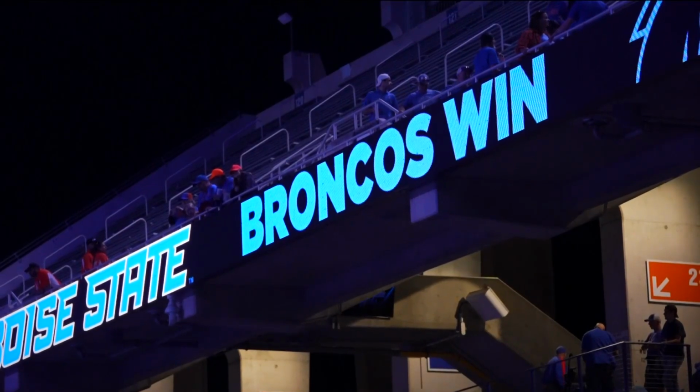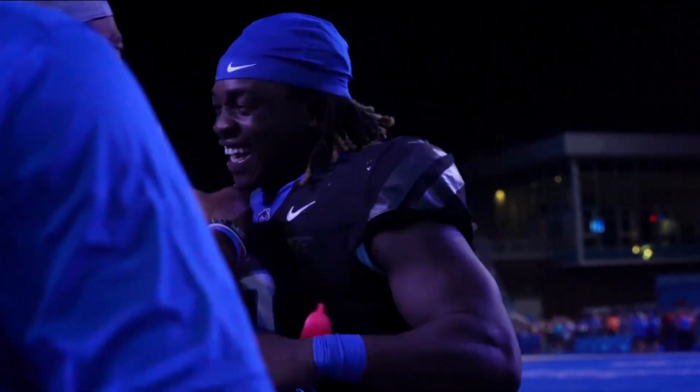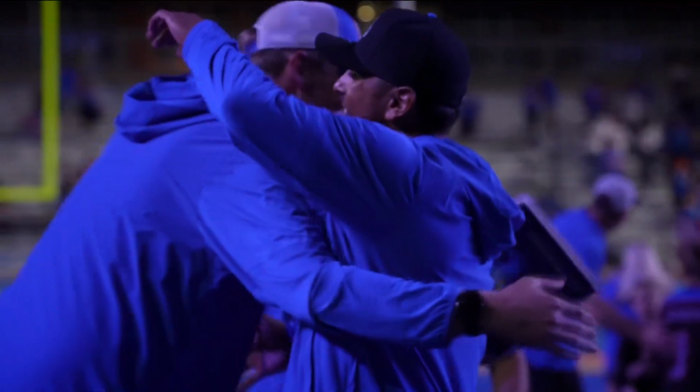Can't tell Bronco Nation how much they were a part of that comeback. Yeah, that stadium was electric. We're 2-0 in conference play. Really cool experience to be a part of that comeback tonight and to see the players lead themselves into that, to see the coaches will the players back into that tonight. That's who this team is capable of being, and we're excited to build off of that as we move forward.